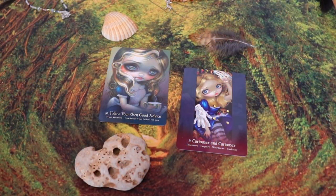Okay, so for the first position, the card on the left, we have the White Rabbit. What you need to follow, create, or be inspired by, an opportunity for you to go after. And then we have follow your own good advice. Yeah, so I said it already. I actually know what I need to do. And it seems like this advice would be good for me if I just would follow it. And in the guidebook, it also talks about harsh self-judgment and making the same mistake over and over again. But definitely there is the need to listen to yourself because you know what is best for you. So that is definitely true.